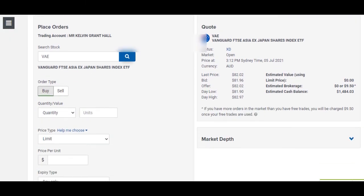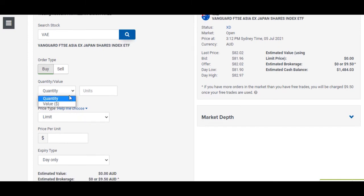Now I'm just going to scroll down here. Now I'm going to go off value. I've got $1,484 in the account, okay? So I'm going to do a split to rebalance my portfolio slightly here. I'm going to put $900 into VAE with a limit of $82. So that's going to spend $820, okay? So I might as well just round that up and make it $902, so I get 11 units.